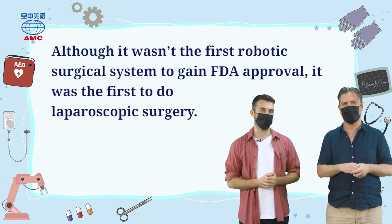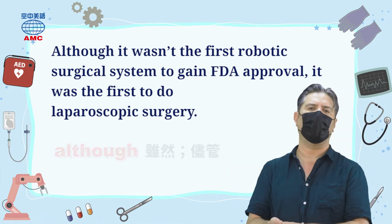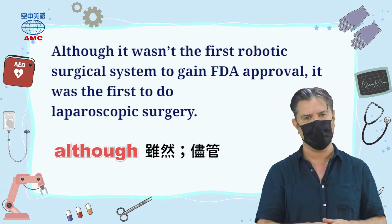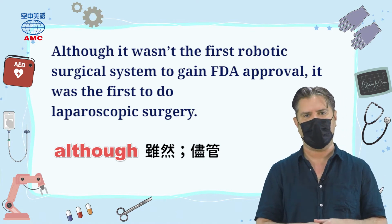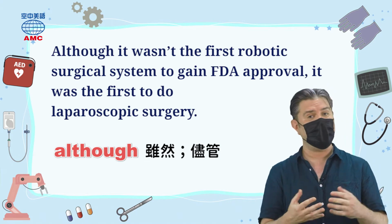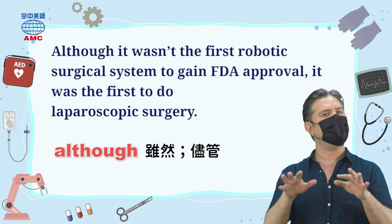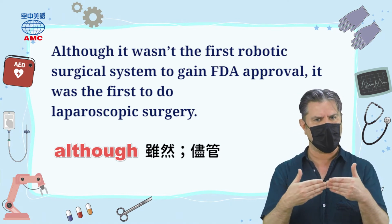All right, let's talk about our first grammar point here. Okay, here we had this word although, all right? So we used it by saying, although Da Vinci wasn't the first system to do something, it was the first to be approved to do laparoscopic surgery. So we use although in this way in kind of the same way we would use despite. We're kind of saying this is true and that is true, but they might seem to be not true, or they might seem to sort of disagree with each other.